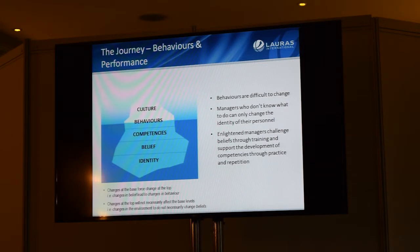To do that, we need to look at the why, not just the how we need to change. Take, for example, when we train operators in problem solving. I could train an operator in less than 2 hours to root cause problem solve. But that's not enough. It won't change their beliefs.